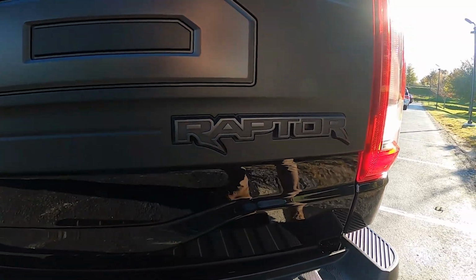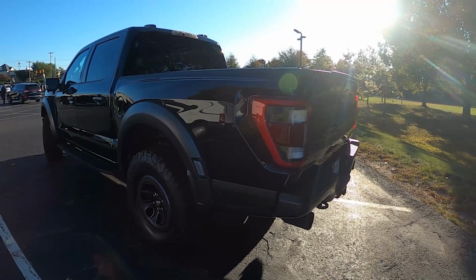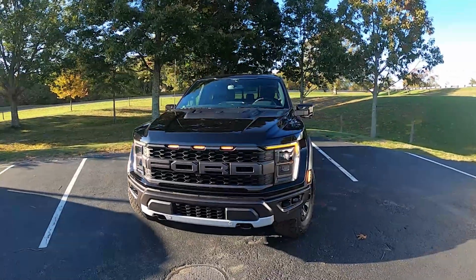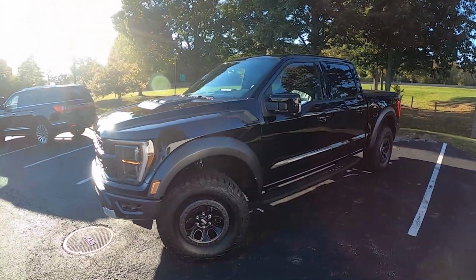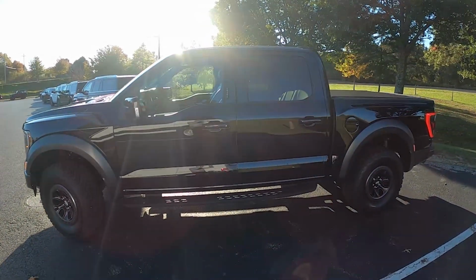As for safety features, you get blind spot monitoring with lane keep assist, emergency braking assist, auto high beams, hill descent and hill hold control, as well as front and rear collision mitigation. On the exterior, this rides on front independent suspension with rear coil springs. This measures in at 232.6 inches long, 86.6 inches wide without the mirrors, and 79.8 inches tall.